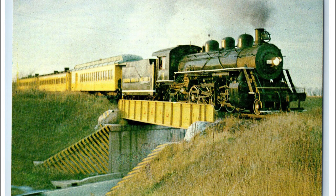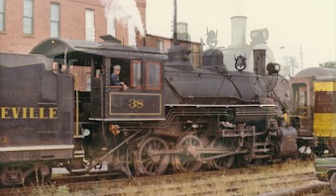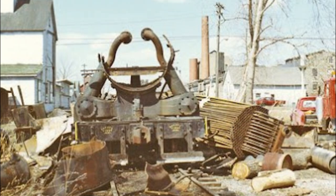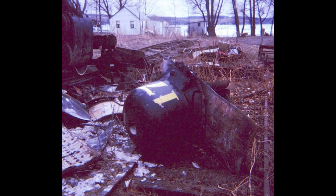After 17 was pulled from service, they bought another engine, former Huntingdon and Broad Top Mountain 2-8-0 Consolidation No. 38, which interestingly had a former PRR E7 tender. After 38's arrival, 17 was later sold to a Rochester businessman who sold it for scrap. Even if a locomotive gets a second chance at life through preservation, sometimes things don't always work out, and the engine still finds its way back to the scrapper's torch.